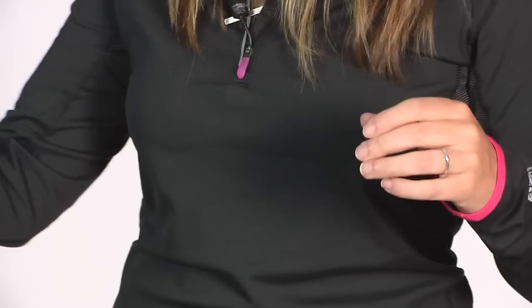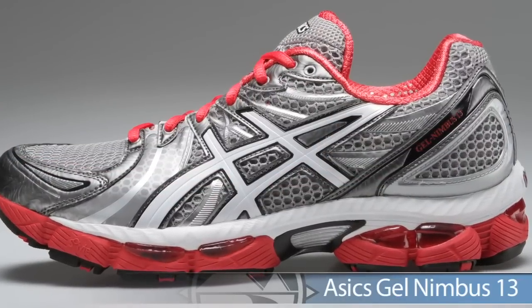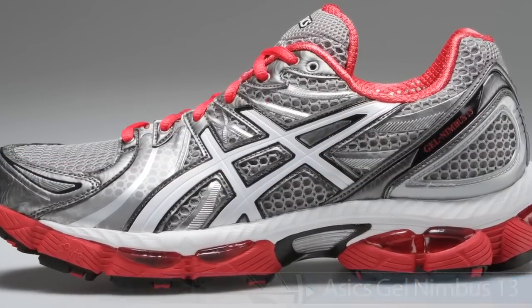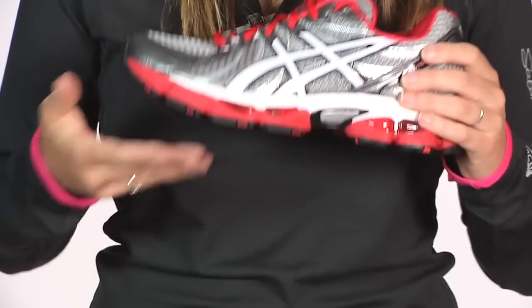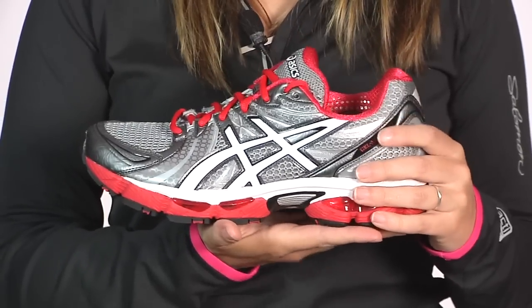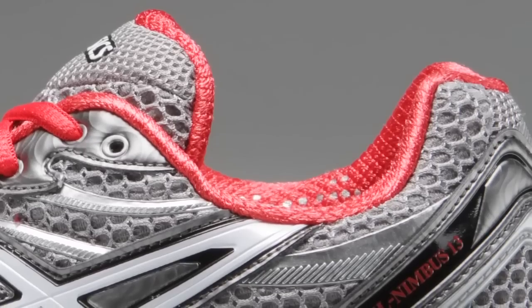And taking it a step up the ladder again, this is the ASICS Nimbus 13. The Nimbus 13 is the top of the line as far as neutral daily trainers. It has even more gel units in the heel and forefoot cushioning and a nice, responsive, well-cushioned ride with, again, that memory foam heel collar to give you a nice, secure fit.